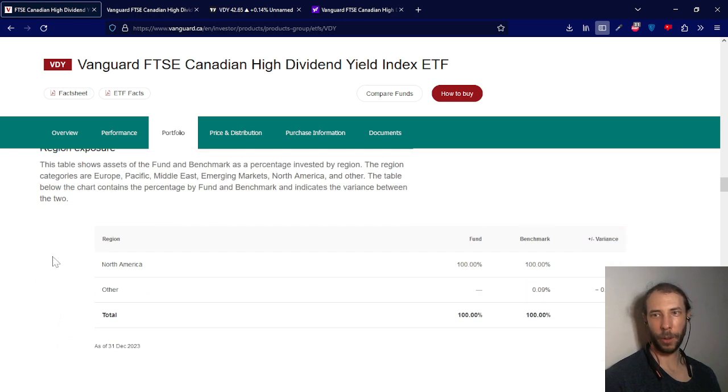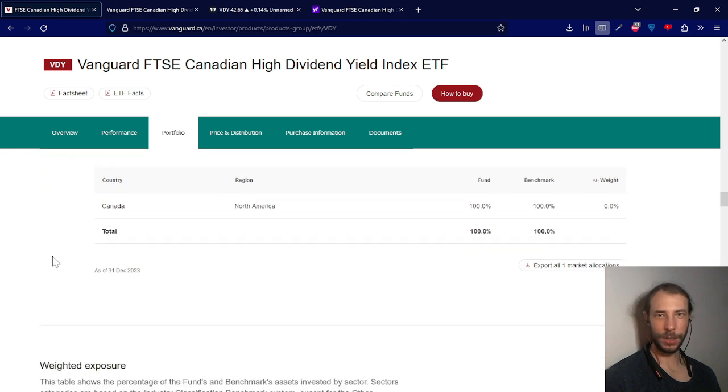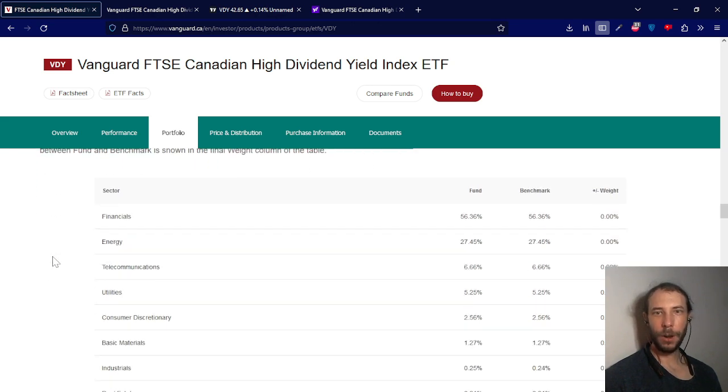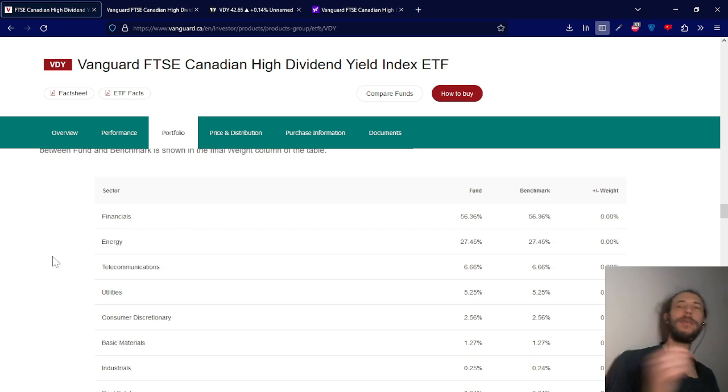Very, very stable. Completely North America, of course. This is Canada focused. Weighted exposure. All right, let's get into it. Financials, starting at the very top. Look at that. 56.36% of this fund is just into financials.